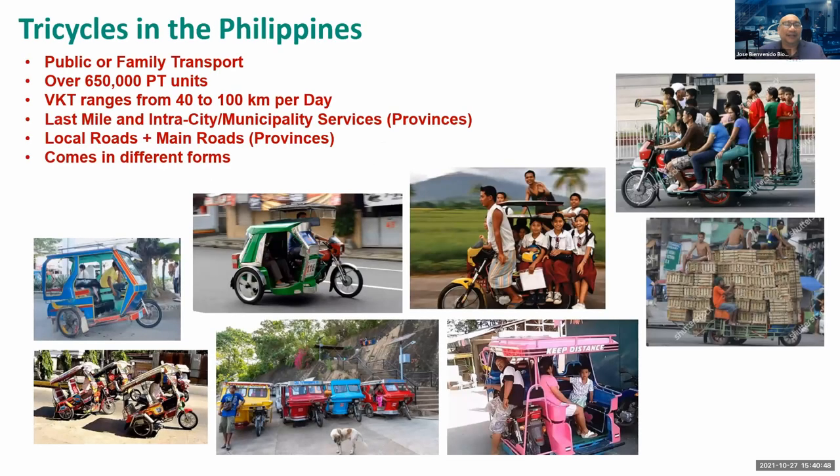It's used for public or family transport. It's a very popular mode of transport. Apparently, there are around 650,000 official public transport units. Official in the sense that they are licensed by the government, but normally we would say you double that, which is the actual number of tricycles. The vehicle kilometer travel ranges from 40 to 100 kilometers per day, and normally it's used for last mile.